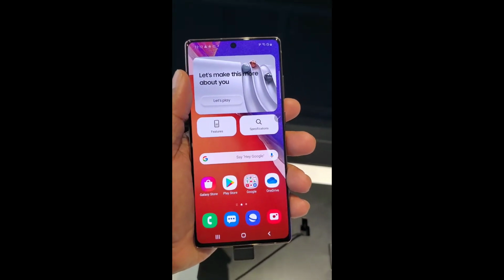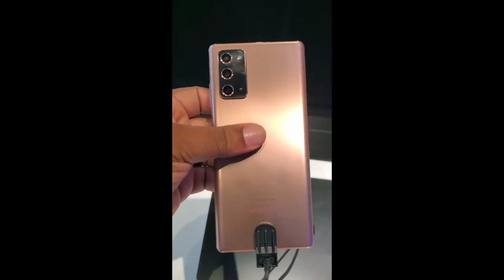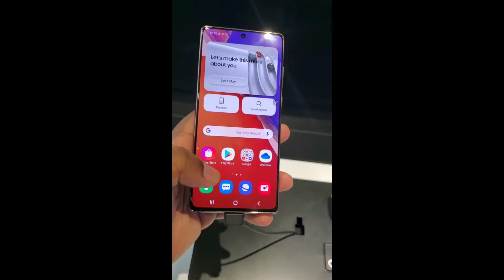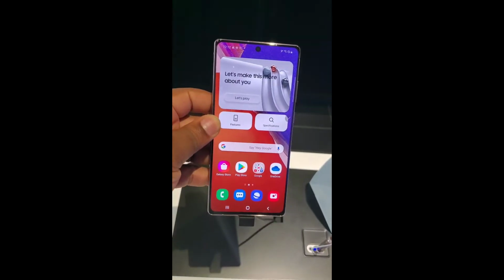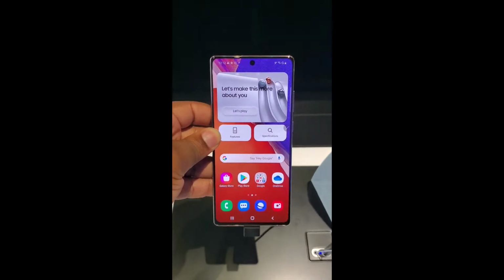Very mid-range. Actually, I won't even say mid-range. It just feels cheap. This plastic does not feel good at all. It's a little textured, but really not enough. And for that $1,000 price tag, I'd have to say make sure you know what you're getting into. If you really need a Note, maybe go for the Note 10 or even better, a Note 9.